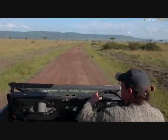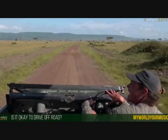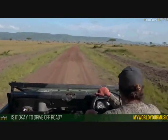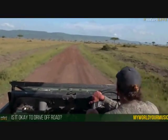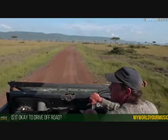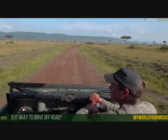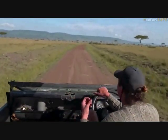Now, My World, Your Music would like to know, is it okay to off-road? Yes and no. Now, it all depends on the area you're in. Now, the Mara has a very high density of vehicles, so there are certain areas where the soil types are lateritic, so they get very wet, and well, the whole Mara in general.